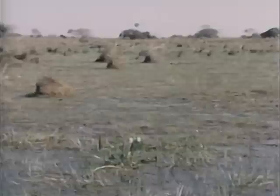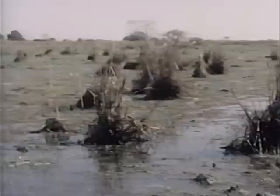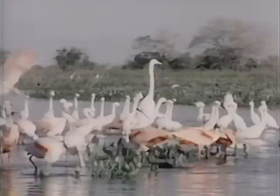It's June, and the floodwaters continue to subside. The land is drying out. Channels begin to appear as the water drains into them. The fish, which had spread out into the floodplains when the rivers overflowed, now move back into the channels. As the water level falls, the fish become concentrated in the channels and are easy prey for the many wading birds which gather here to feed.